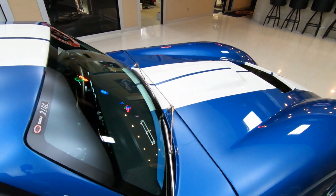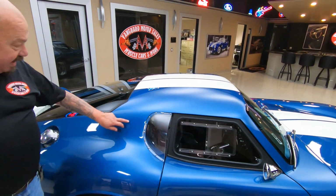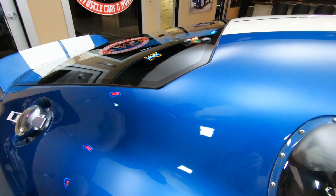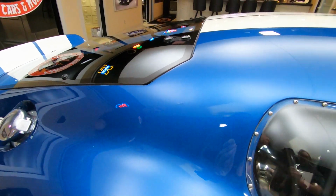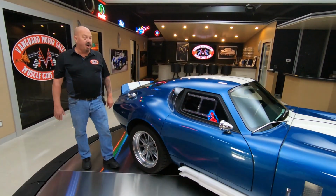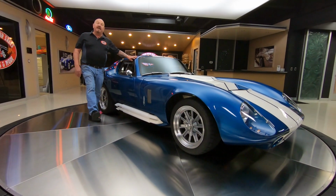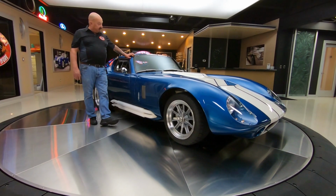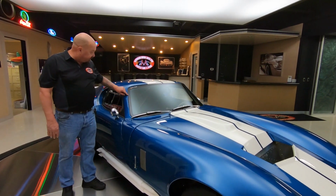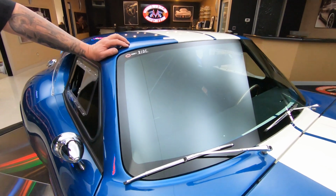Now at Vanguard Motor Sales, we don't do any consignment whatsoever. That means we own this car. We do have one little imperfection in the paint right there. Other than that, the paint is absolutely gorgeous, guys. So we do our homework, we get them up on the lift, we check them out. That way we can tell you all about the car. Another thing, this windshield's all direct set like the new cars. Very, very cool.